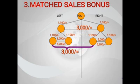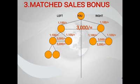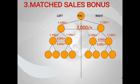You got a left and right there, 3,000 Kenya shillings, and you got a left and right there, 3,000 Kenya shillings. So in total you shall make 6,000 Kenya shillings from people you never brought to the company, from people you never knew, who have been brought by Anita and Bruno, okay? Remember, each and every person should bring 2 people. Each and every person bringing 2 people, but as long as they are under your team, you shall make money on them.